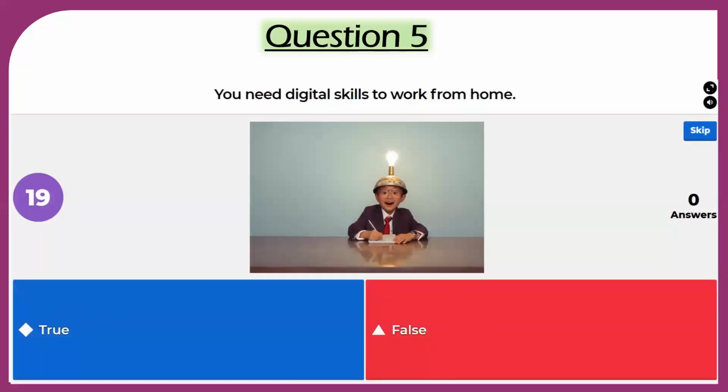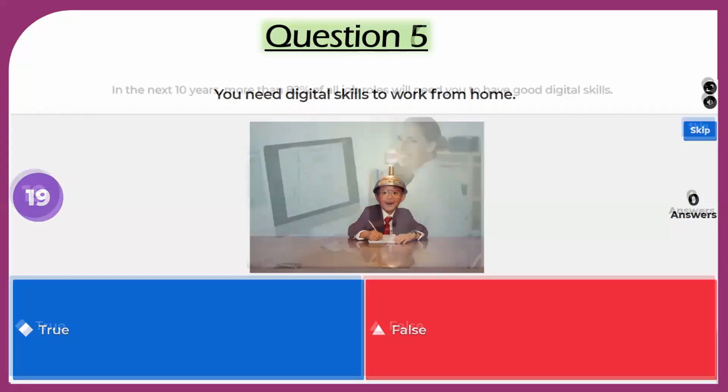Again, true or false, you need digital skills to work from home. What do we think? Yep, so the answer is true. If you're watching this online now, that's an example of a digital skill. If you've got to use Microsoft Office, a lot of the activities that we're running in this programme require you to show off your digital skills. So you've already got quite a few, so well done.